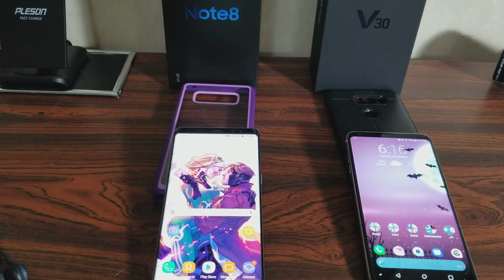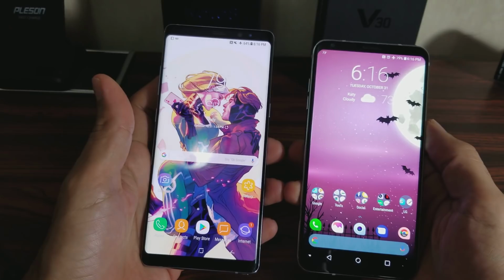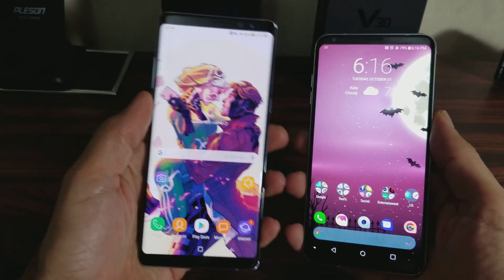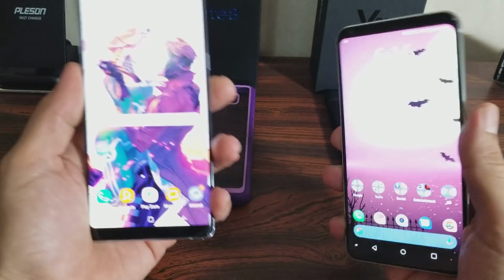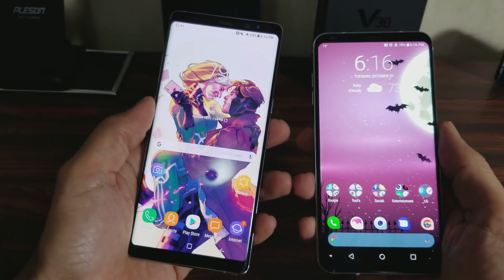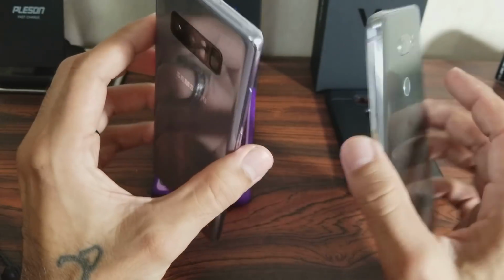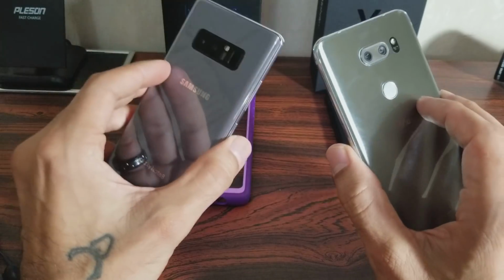So both these phones have the Snapdragon 835 processor. The LG has 4 GB of RAM while the Note 8 has 6. They both have the Adreno 540 GPU, 64 gigs of internal storage, and they are both micro SD card expandable.